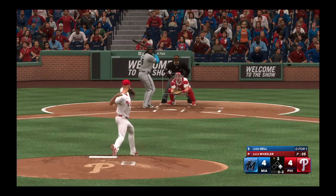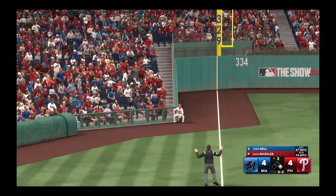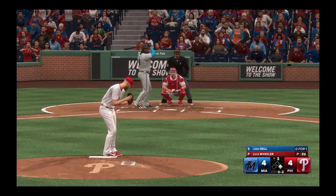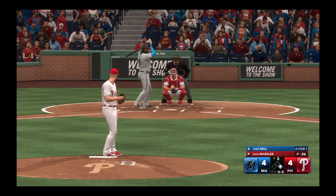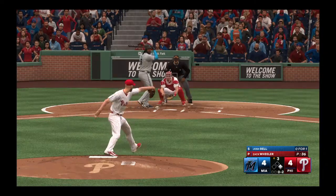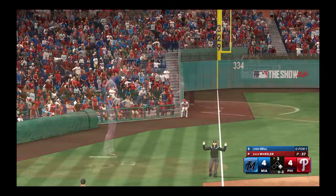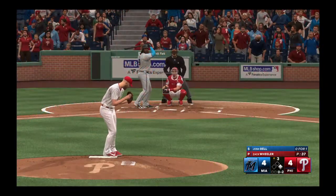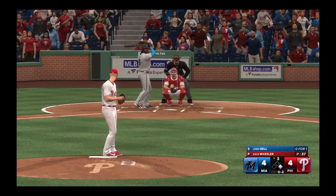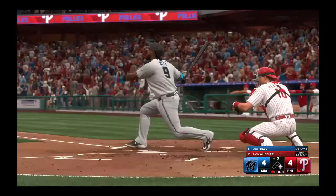The 0-2. Foul ball left side. He'll see another. Burger gets his lead at first with nobody out. That one down the line and foul ball. Got him swinging.